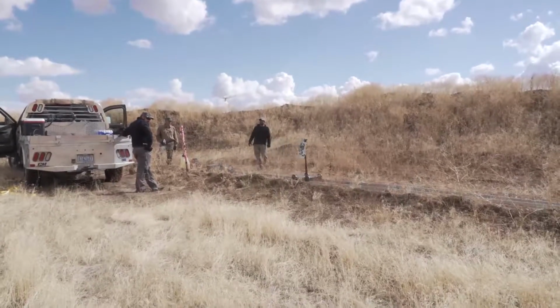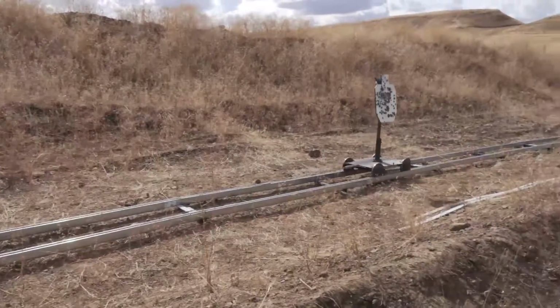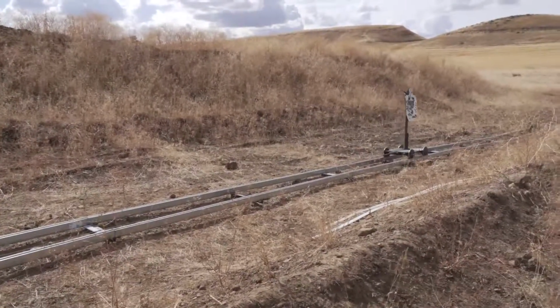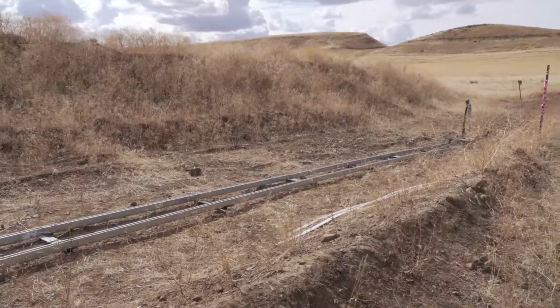And just like that, we've got ourselves a moving target. So this is a remote for our deluxe system here. This one has 120 foot of track. It goes 3, 6, and 9 miles an hour. Stop and go feature at 3 and 6 miles an hour.